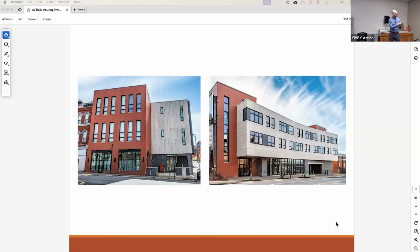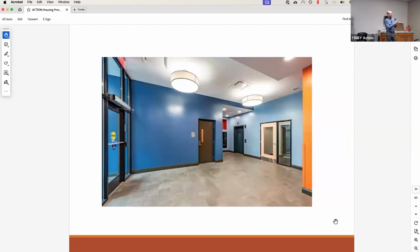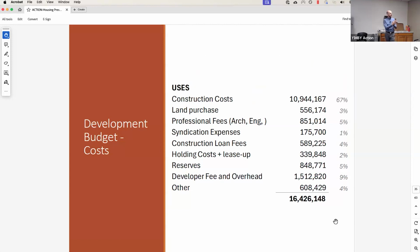So let me run through the sources and uses quickly, because it sounded like that was of some interest. In general, construction costs, or as we call them, hard costs, versus soft costs, which is all of the rest of that stuff, is split roughly 70-30. This project, we started construction in August of 2019. So these numbers changed a little bit, but in general, the driver of your budget is your construction cost. Then you've got land purchase.